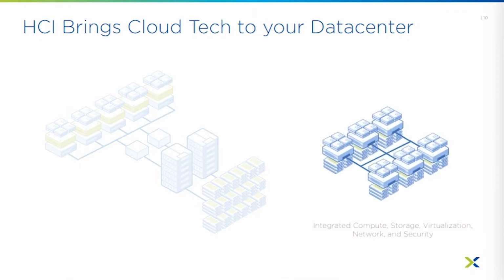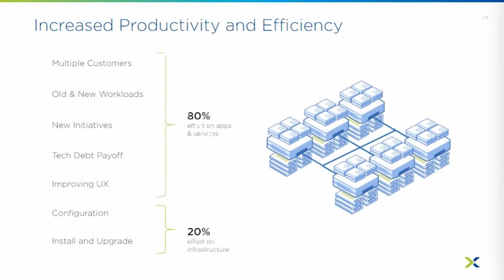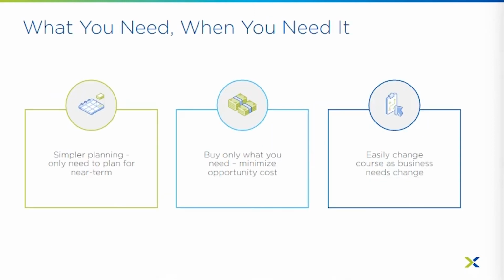So basically, what you end up with is, instead of needing to deploy these large inflexible storage arrays, HCI enables dynamic data centers that can adjust flexibly to changing business needs. And so the result is increased productivity and efficiency. Instead of spending most of your effort maintaining infrastructure with only a fraction of the time left for applications and services, HCI enables you to flip that equation. So now you're spending most of your time working on innovation and supporting customers instead of keeping the lights on. Businesses place heavy demands on IT, and HCI gives you the ability to really focus on the customers, so you get what you need when you need it.